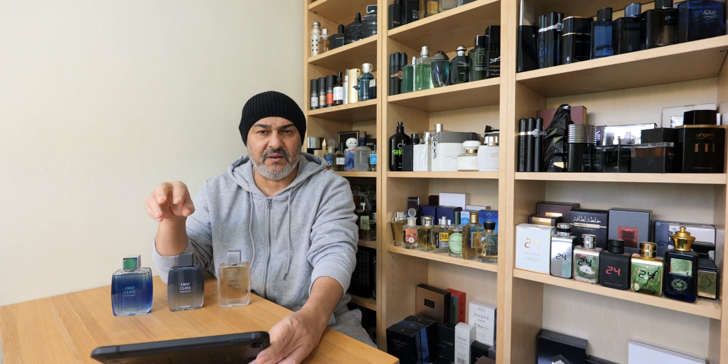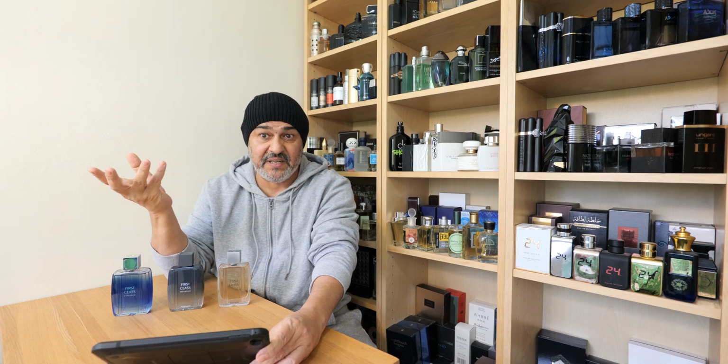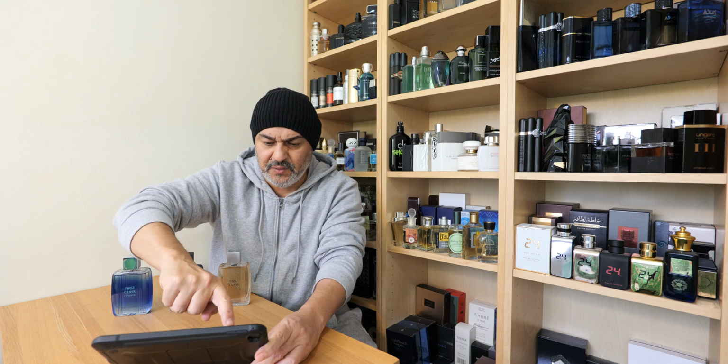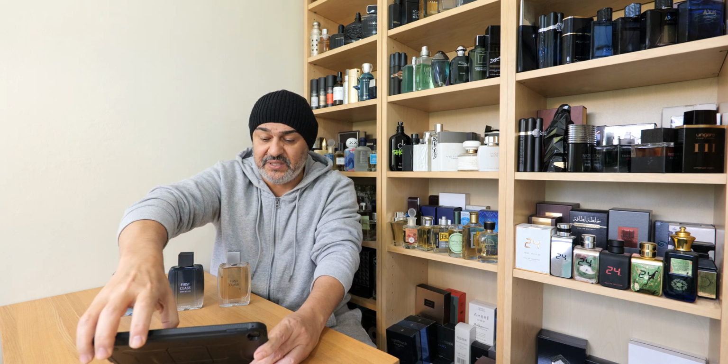They have around 12 to 13 in their lineup for men. But I like this line because, as I said, they remind me of Guerlain. They remind me of that classic, classy way of perfumery which Guerlain is very famous for. So let's go for the first one, which is the Aigner First Class.